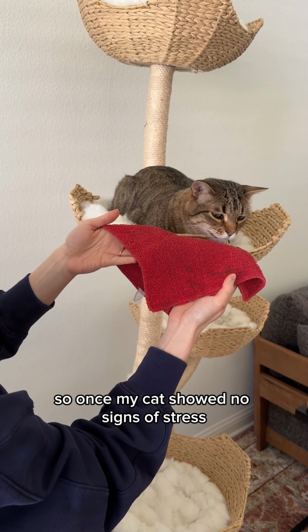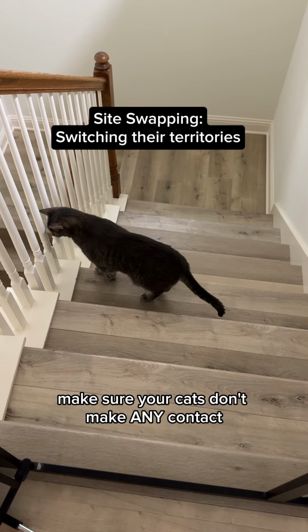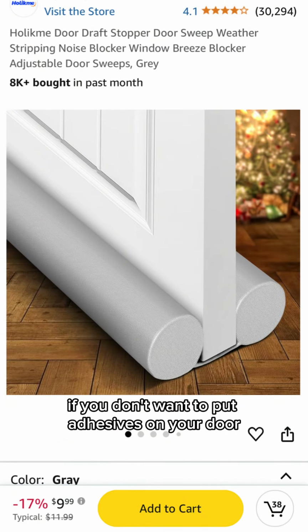So once my cats showed no signs of stress during scent swapping, I started site swapping. When doing this, make sure your cats don't make any contact. I even added these draft blockers to my doors upstairs so they couldn't make contact underneath them. Here's another option if you don't want to put adhesives on your door.